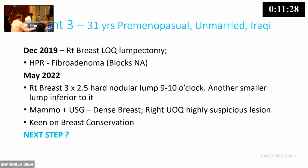Anyways, we move on to our third patient. She is a 31-year-old premenopausal unmarried Iraqi lady. She had an excision of a breast lump, lower outer quadrant of the right breast, in 2019, fibroadenoma. She didn't have any slide or block available, so we don't know what it was, but we presume that it is fibroadenoma.